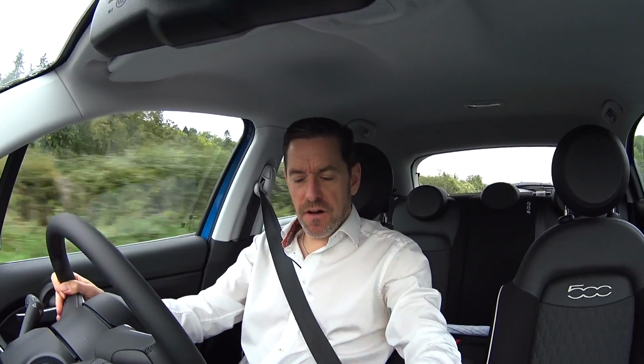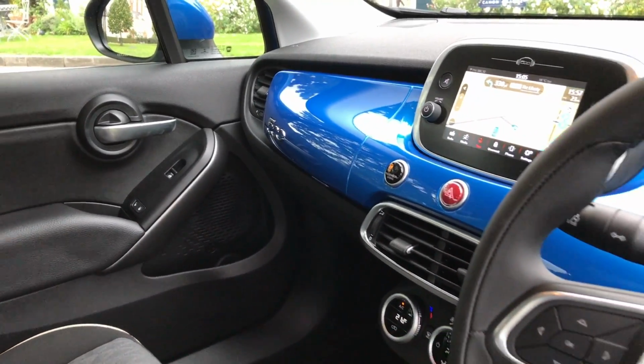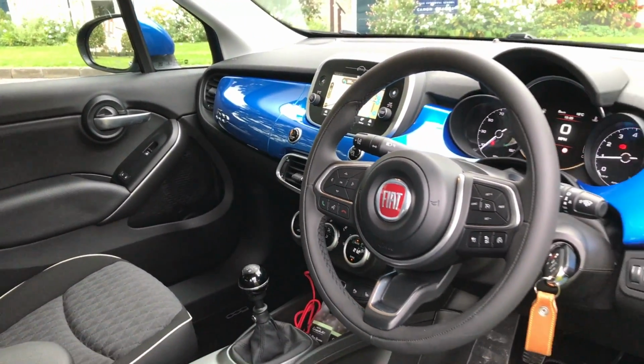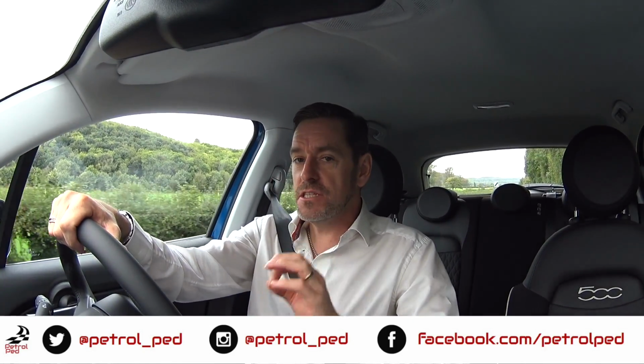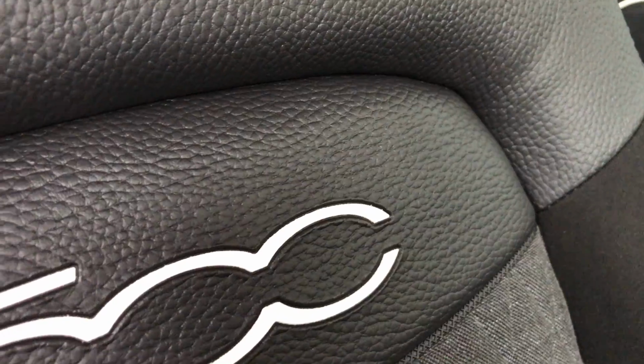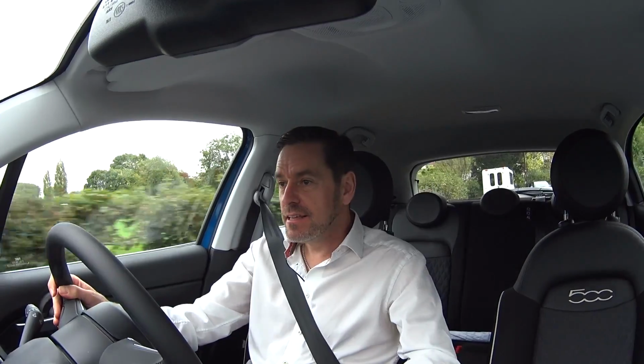Well, I must say, so far I am loving this little 1 litre 3-cylinder Firefly engine. It's really torquey low down, really revvy, but it's super quiet. It's coupled to a 6-speed manual box, which is a really nice change to it. And this is kind of predicted as being the big seller. This is the volume engine, they think. This car also comes with a 1.3 litre 4-cylinder engine, has a little bit more horsepower, and that's coupled to an automatic box. But in this little 3-cylinder with a manual box, I really like it.